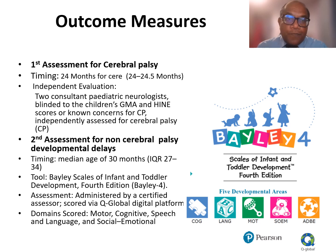Our study had two primary outcome measures. The first outcome measure was cerebral palsy, diagnosed at 2 years corrected age independently by two pediatric neurologists. The second outcome measure was developmental outcome in the non-cerebral palsy group, including cognitive, motor, social emotional, and speech and language, assessed using the Bayley Scales of Infant and Toddler Development, 4th edition, by a Bayley certified assessor after 2 years of age.